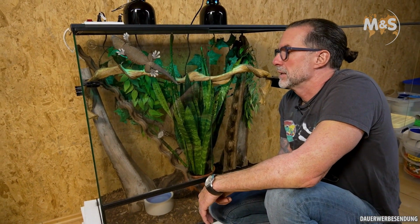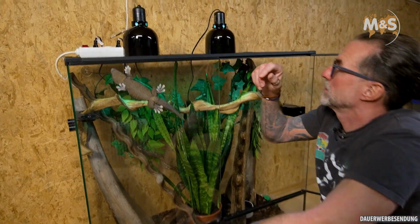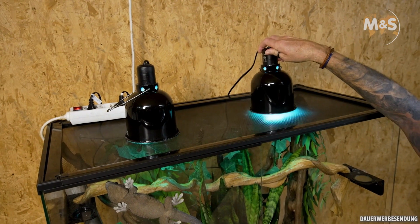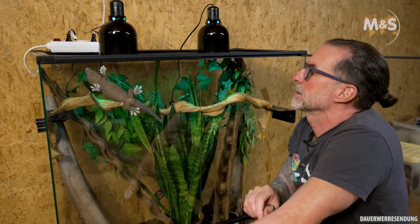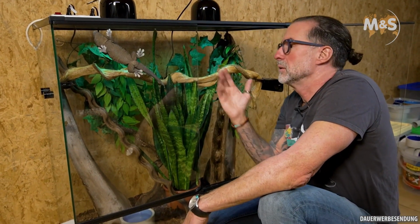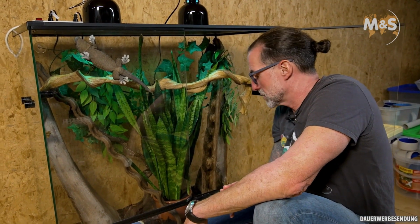So we have a room temperature of 31 degrees here, and then I have two of these UV lamps up top, these 23 watt energy saving lamps with 10% UVB content. I've placed them on top here. They also go underneath so they don't avoid the light. They definitely get some of that UV light. I think that's really good.